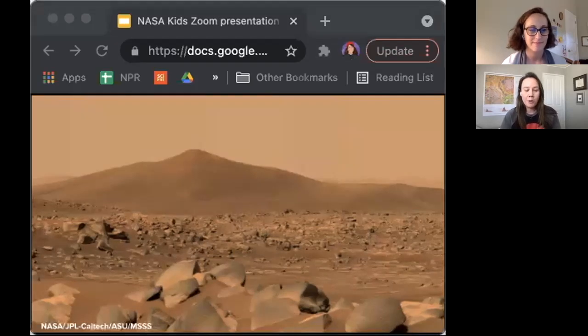And so first thing you might notice in an image like this is that everything is tinged kind of red, especially compared to what we have here on Earth. Everything is very dusty on Mars, and the dust on Mars is red. It's why we call Mars the red planet. And so what you can see in the background of this image is a mountain. We think this is actually an example of a mountain made of ancient lake deposits, which is one of the things that Perseverance is on Mars to go check out.